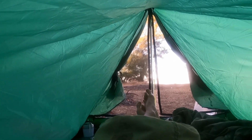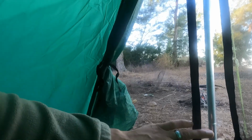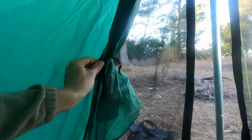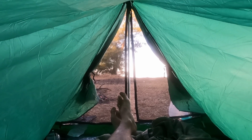Screen door open. I slept with the tent flaps tied up last night and just the screen enclosure zipped closed just to provide some ventilation, and it was comfortable in here. Got down to the lower 70s, I believe. So I slept well in the $20 tent.